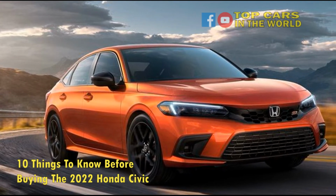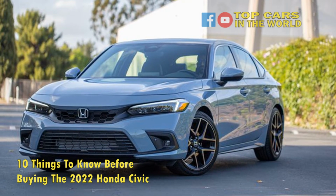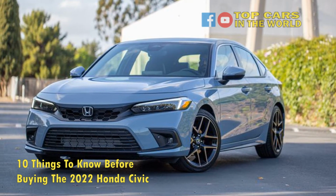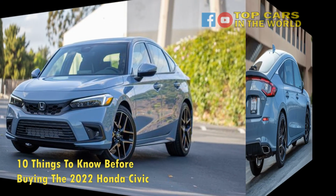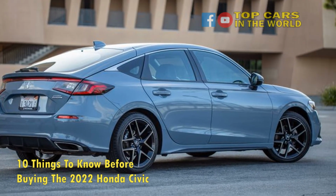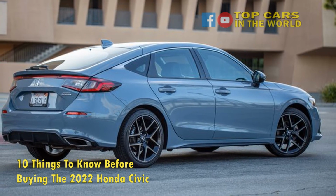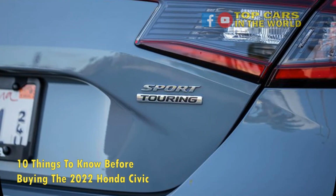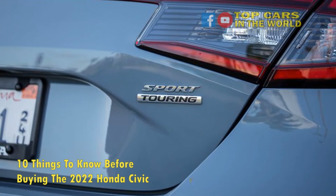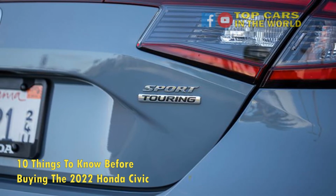3. Intuitive infotainment. The infotainment duties of the LX, Sport, and EX trims are handled by the 7 inches touchscreen infotainment system, and it comes with all the features you would expect from a subcompact sedan at this price range. Features like Android Auto, Apple CarPlay, SiriusXM radio, navigation, voice recognition, and Bluetooth connectivity are included too. The interface is as easy as it can get and there are no noticeable lags to report.